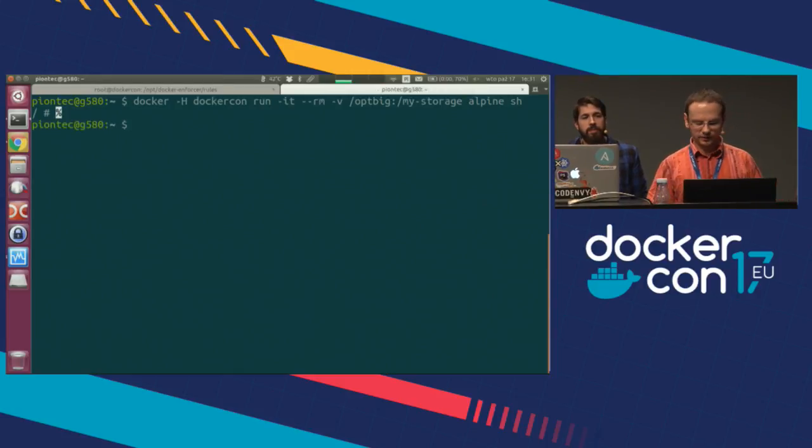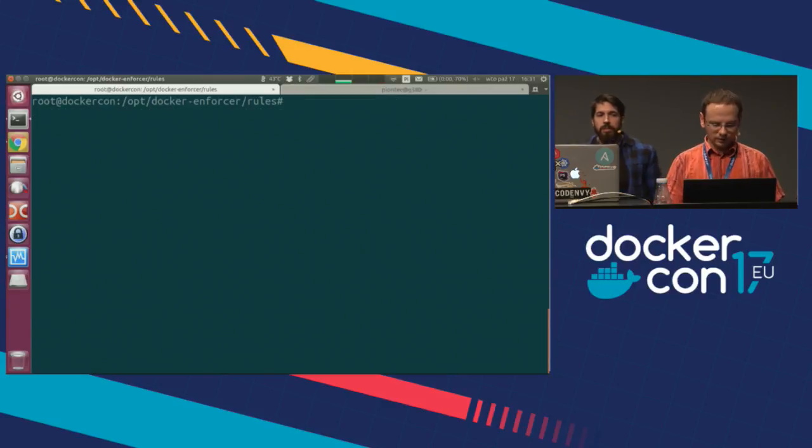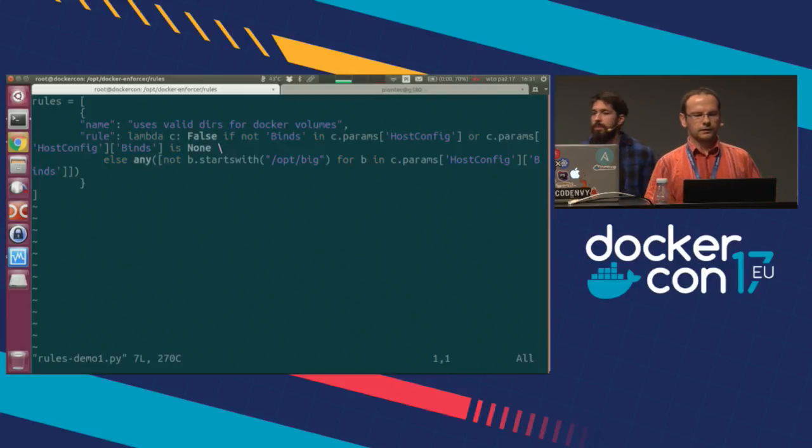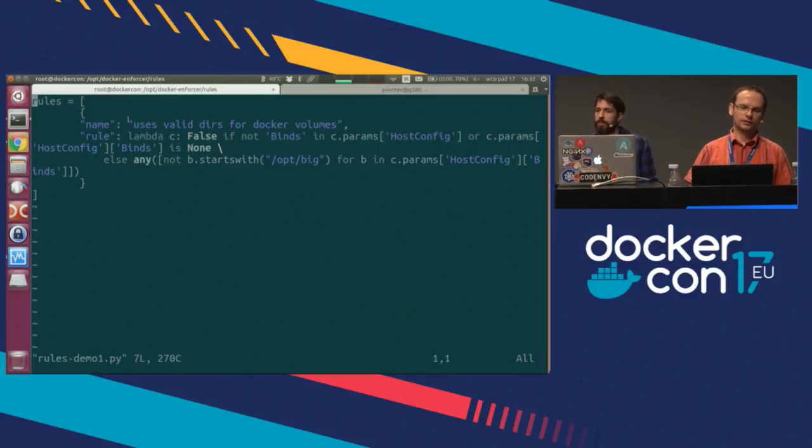So how can we prevent this? Not solve, but prevent in the first place. We've got a small demo for you. Rules in Docker Enforcer are delivered as Python lambdas. So this is a set of Python lambdas that have a name, and for each rule, there's a lambda of type kill rule. If this rule evaluates to true, it means that the container should be killed. If it's false, then it's fine for the container to run.